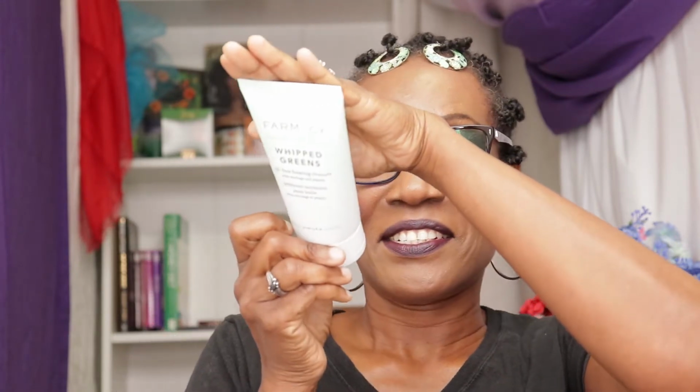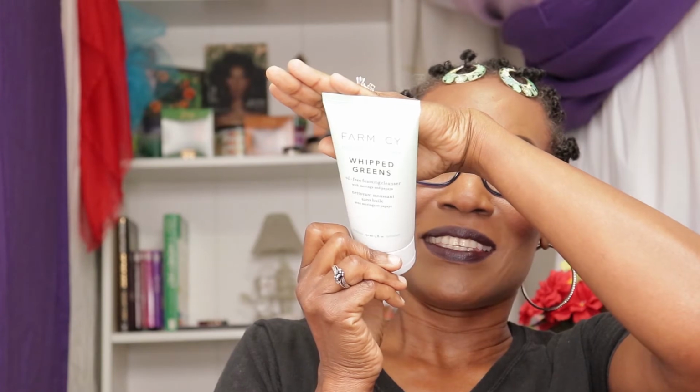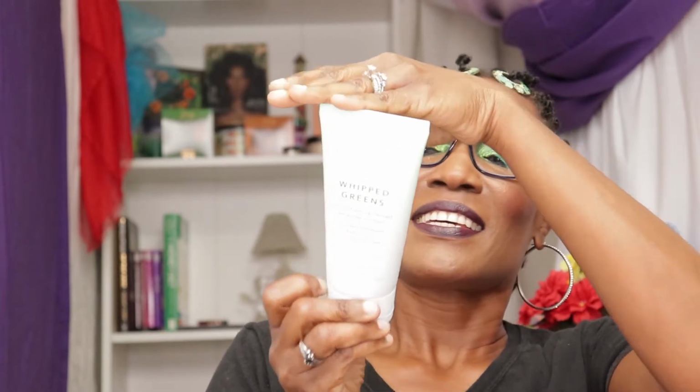And I will open it so we can see, because we gotta see. What does it look like? This is what it looks like. I gotta go a little further back away from the light so you can see it. And the Whipped Greens Oil-Free Foaming Cleanser with moringa and papaya. So I'll be using that.